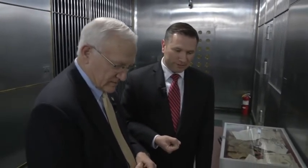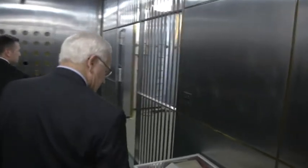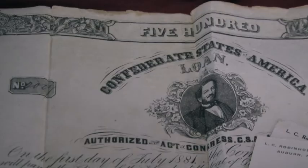Very interesting. You bet. So back here in this final cage, what's this? Oh, right, the money. This is old American currency. And we have some letters here that could also have been contents of safety deposit boxes. Some of this is on display here just to show the uniqueness of what we hold at the Pennsylvania Treasury.